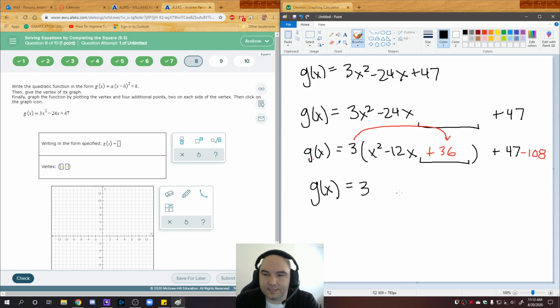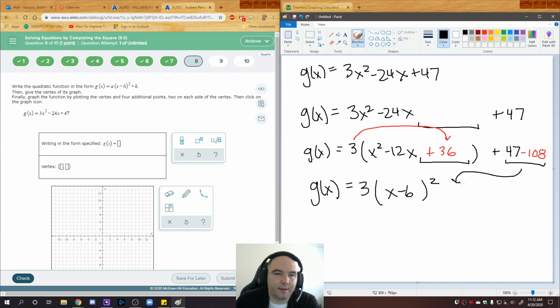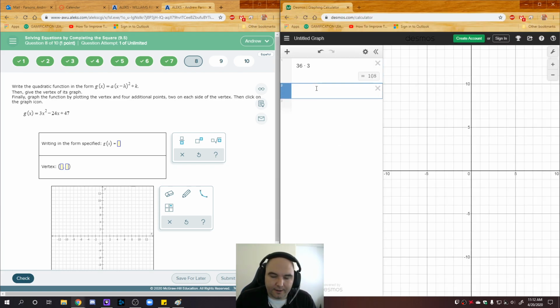So the 3 on the outside stays on the outside. Don't mess with it. The stuff on the inside turns into x minus 6. How did I know that? Because half of negative 12 is negative 6, and negative 6 times negative 6 is positive 36. So basically I could have written x minus 6, but you don't want to do that. You just want to write it as a single thing squared. And then at the end here, the 47 and the negative 108 combine together to make a new number. So 47 minus 108. I guess I'll do it on a calculator. Not that much. Negative 61.